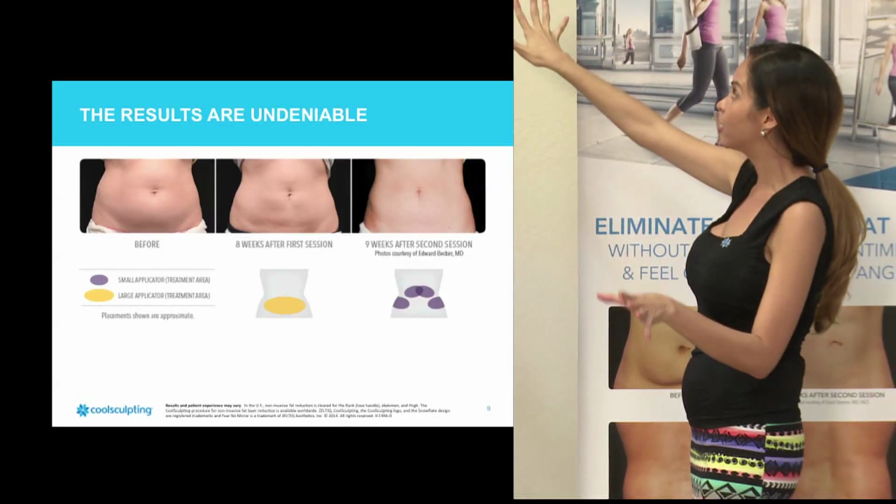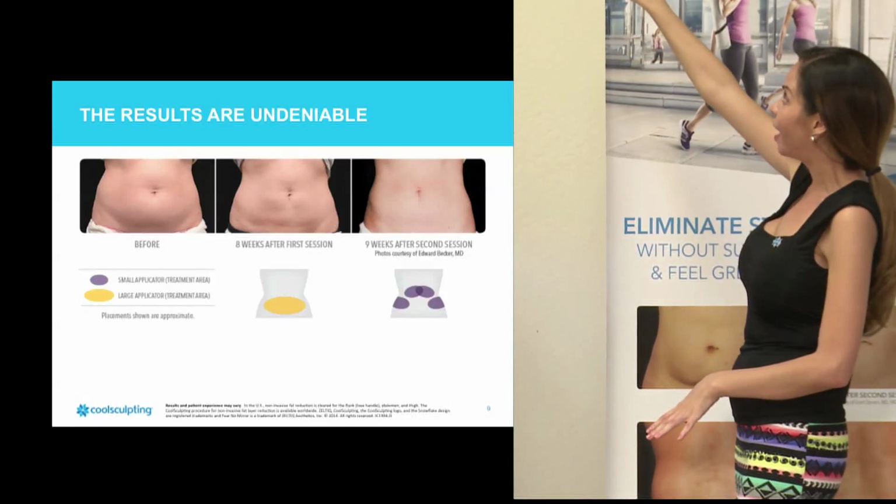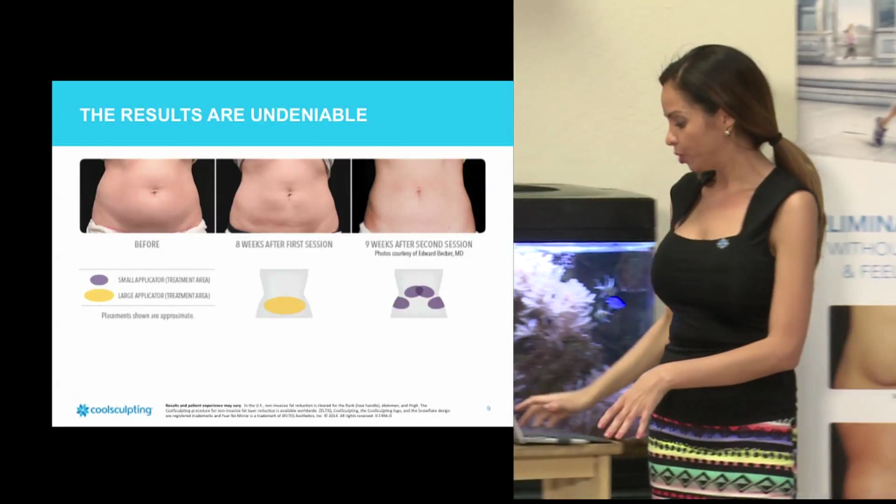It really depends on where your expectation level is. After the first treatment, some people may have stopped, but to get something that looks like that, that's what we're talking about with treatment to transformation.